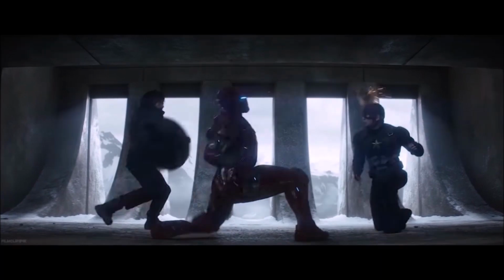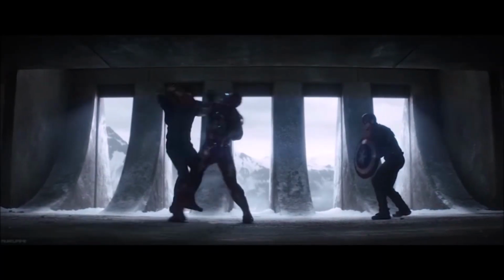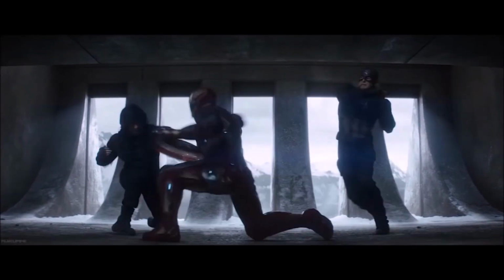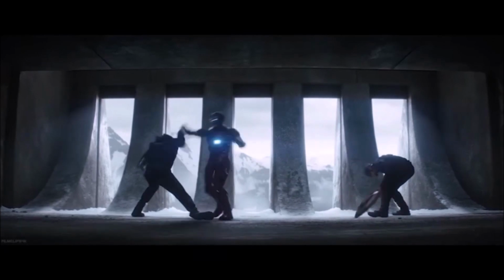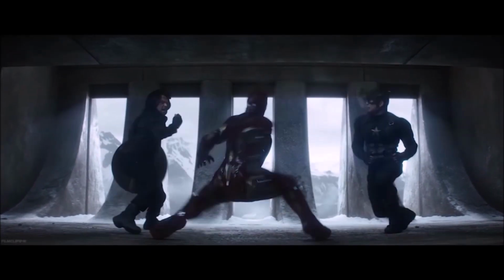The scene also hints at the possibility of the Winter Soldier taking over the Captain America mantle in the future, as he did for a brief period of time in the comics. However, after the events of Avengers Endgame, it looks like this might be some of the only action Bucky will be getting with the shield.